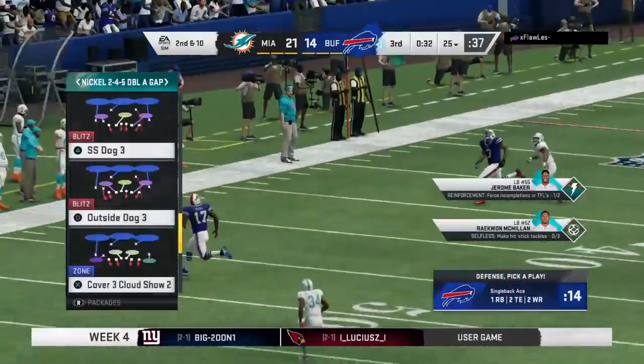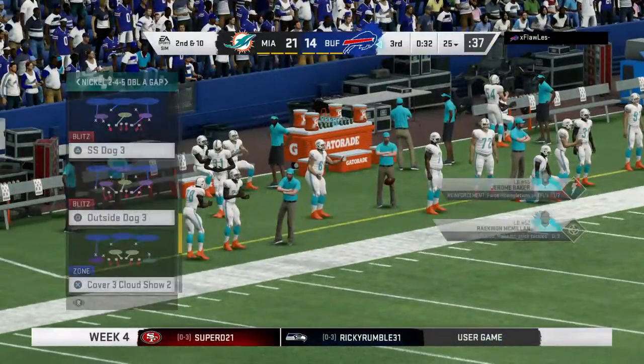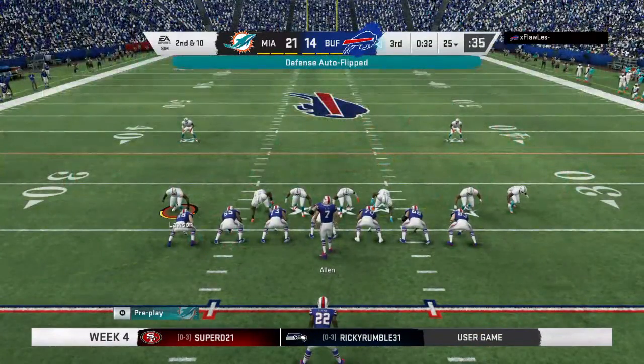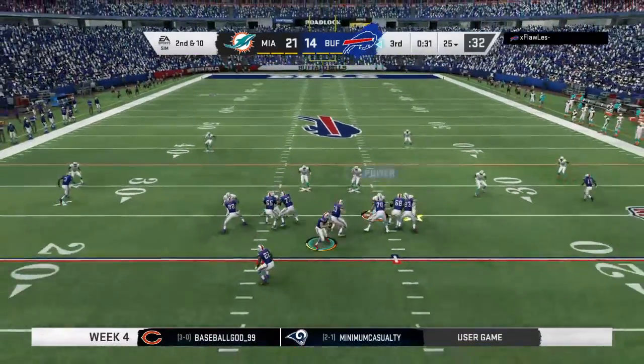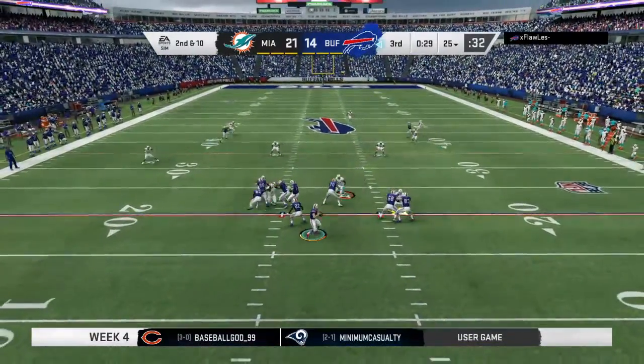The first play of the drive there is incomplete. It's now 2nd and 10. Had the right idea there, trying to throw it to the sideline, but he led him just a little bit too much, trying to get it out to his receiver. Ends up falling to the ground, incomplete.